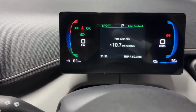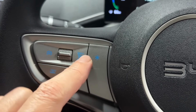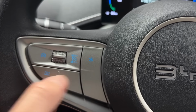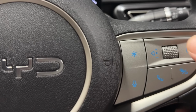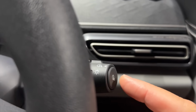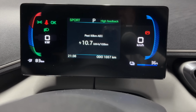So just your basics in terms of trip data. On the left-hand side, this is really your settings for automatic cruise control and popping it up and down to set it. You've got a favorites button here. On the right-hand side, you effectively have a number of buttons here for your media control. And on the right-hand side, just this little button here is effectively your trip meter change. So trip A, trip B, and your odometer.